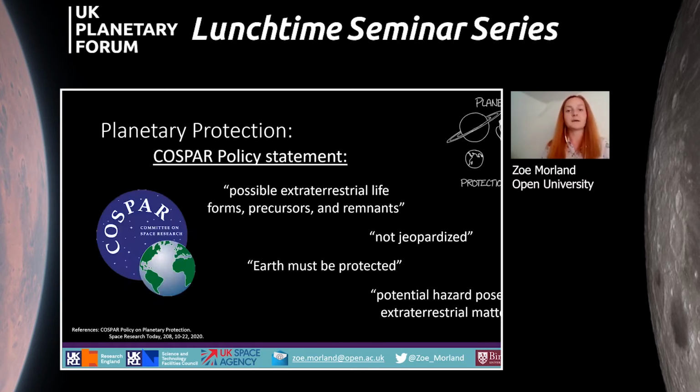The Committee on Space Research, otherwise known as COSPAR, develops policies to adhere to this treaty by mitigating forward and backward contamination as a result of space exploration, to ensure that scientific investigations of possible extraterrestrial life forms, precursors and remnants are not jeopardized, and that Earth is protected from the potential hazard posed by extraterrestrial matter carried back by spacecraft.